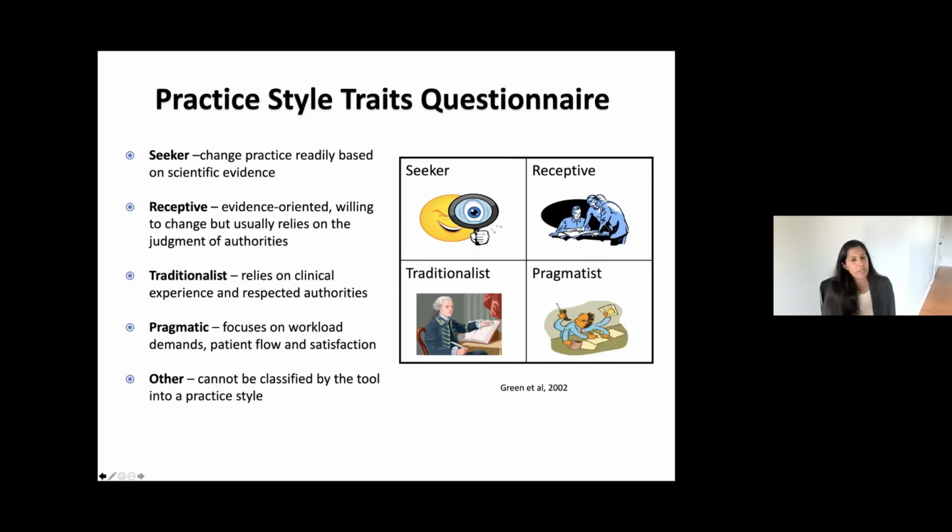So keeping the practice style traits in mind is very important in a knowledge translation study, because based on the individual's practice style traits, you can then tailor an intervention to speak to them. So if you've got a treatment protocol or a practice guideline that you're hoping to implement, and you're providing an educational session or a workshop on it, by keeping in mind these different practice style traits, you could then tailor your message differently. For instance, if you've got a room full of seekers, you might decide to share research articles that really demonstrate the benefits of that treatment guideline.